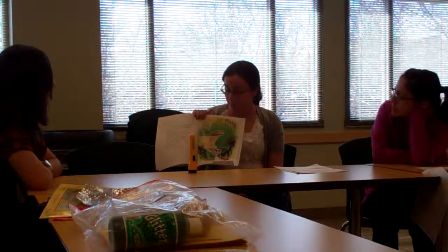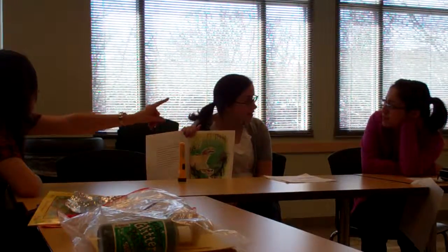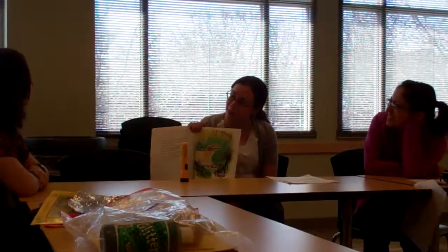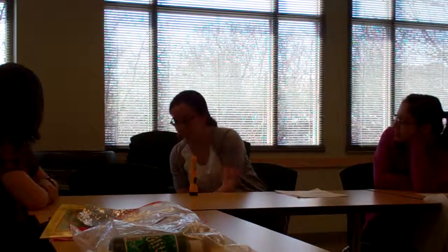Only water? Water would definitely be one thing. Is there anything else you could think of that you think could be a good reflector? Her glasses. Her glasses? Can you see? You can see stuff. Can you see yourself in her glasses? Yes. Oh, and I have glasses too. Can you see yourself in my glasses? You can? Okay, so there's another way that we can tell if something's going to be a good reflector.